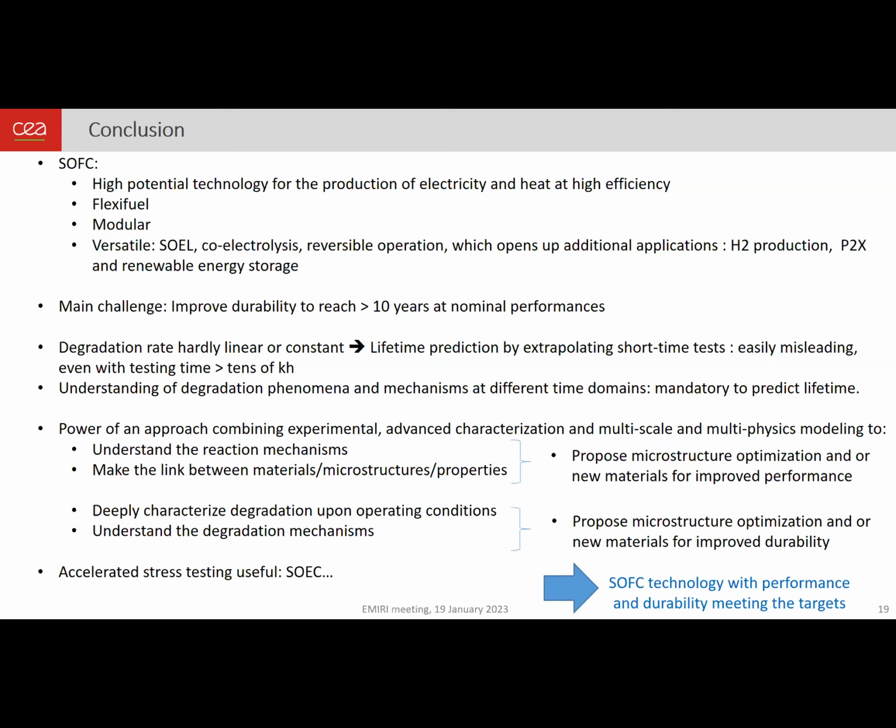I hope I convinced you about the power of an approach combining experimental, advanced characterization and multi-scale and multi-physics modeling to first understand the reaction mechanisms and make the link between materials, microstructure and properties. It will be very useful to propose microstructure optimization and or new materials to improve the performance, but also to deeply characterize the degradation upon operating conditions to understand those mechanisms in order to propose microstructure optimization and new materials to improve the durability.